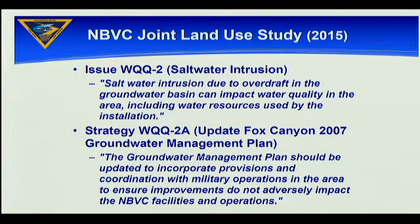The 2015 Naval Base Ventura County Joint Land Use Study highlights this connection to sustainability. The Joint Land Use Study found that saltwater intrusion due to overdraft in the groundwater basin can impact water quality in the area, including resources used by the installation. The Joint Land Use Study recommended that the Fox Canyon Groundwater Management Agency update the 2007 Groundwater Management Plan to incorporate provisions and coordination with military operations in the area to ensure improvements do not adversely impact NBVC facilities and operations. The ongoing groundwater sustainability plan process presents an opportunity to implement this JLUS recommendation.